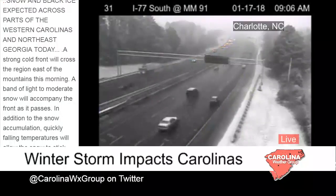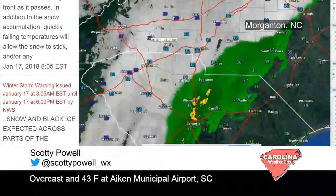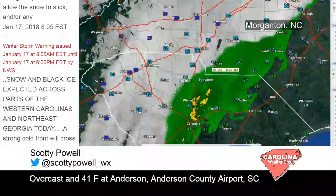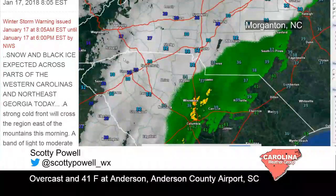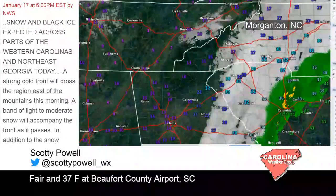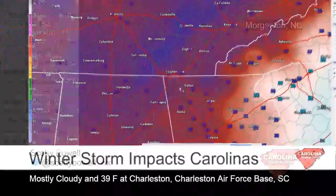Scotty. Yeah, James, we're going to continue, and I'm going to share the radar image one more time, and something I want to hit on. We're going to continue to see the snow in the foothills for the next few hours, even in the western Piedmont area, Charlotte area. By 1 o'clock, 2 o'clock this afternoon, snow will be coming to an end. But I do want to turn your attention to these temperatures. There we go. Our temperatures as this system moves out.